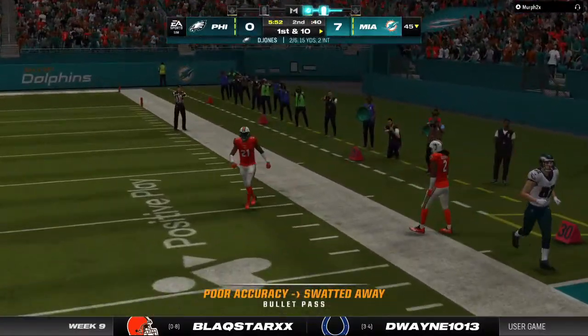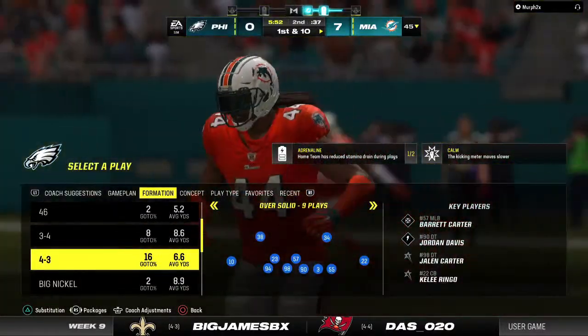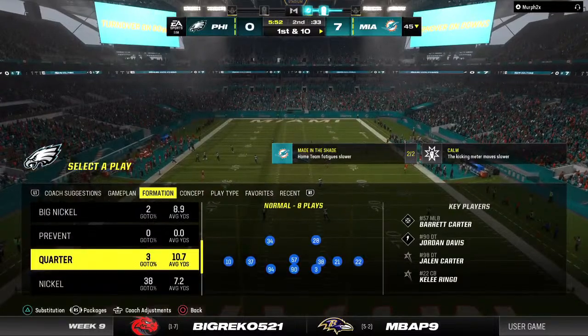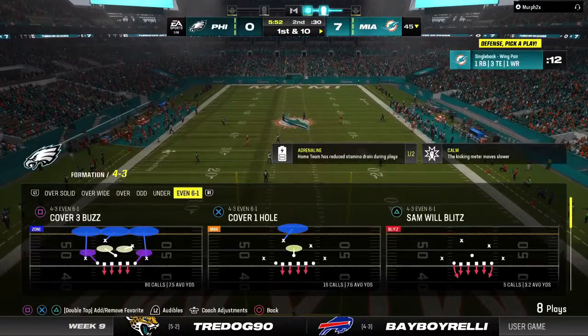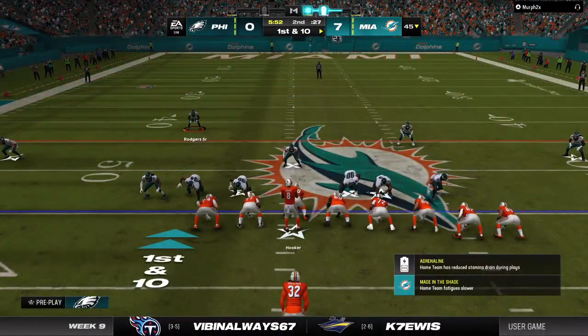And it's incomplete. They cannot convert, and they turn it over. The Eagles unable to convert there on 4th. And the Dolphins defense is able to hold. The Dolphins at the line ready for their next drive.